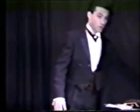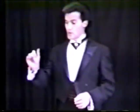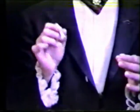The first effect you saw me do was the production of a cigarette, which is easy, but take it step by step. All that is a thumb palm, and you hold it here, and you produce it. The other part is the lighting of the cigarette. This is a little cool idea I came up with for the 1988 competition of the SAM that I competed in.